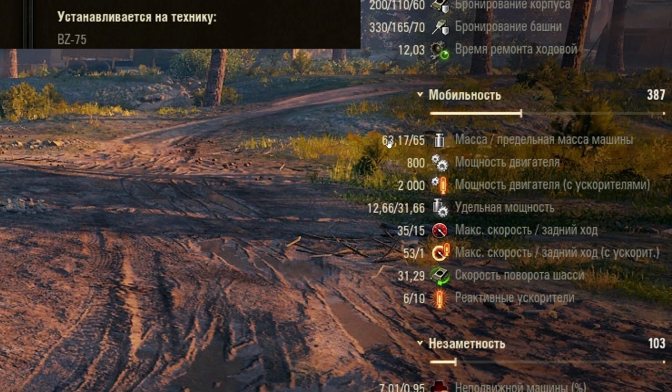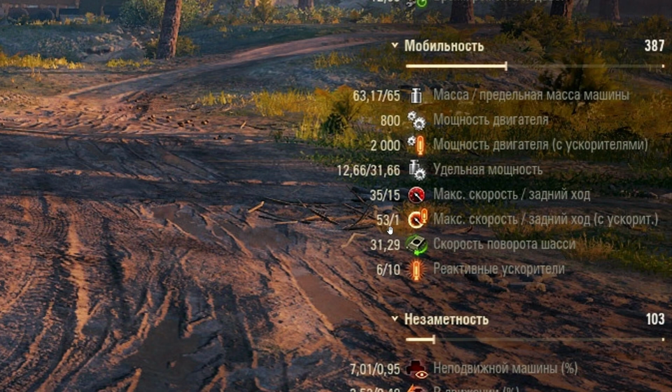Here we have this tank weighs 63.1 tons with an 800 horsepower normal engine, but this tank has a turbo boost jet engine as well, a turbo boost mode, which will give the tank 2000 horsepower, which is really amazing. What does this mean? This means that the tank in normal mode will go with 35 km/h forward speed and reverse speed is 15 km/h. Now, if you use the boost mode, which you have 6 boosters, which will last 10 seconds in one barrel, this means your tank will go with 53 km/h forward speed for 10 seconds, which you can use 6 times per barrel, and the reverse speed is 1 km/h.